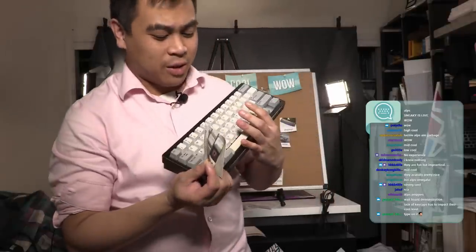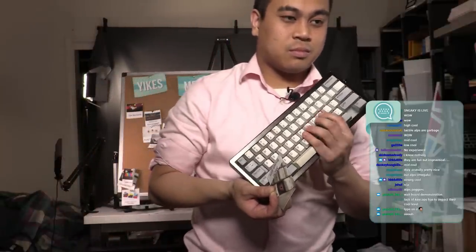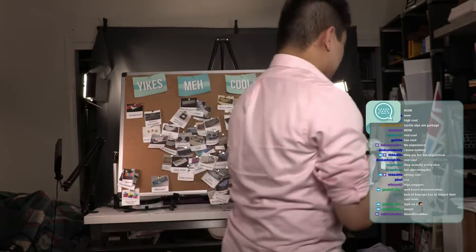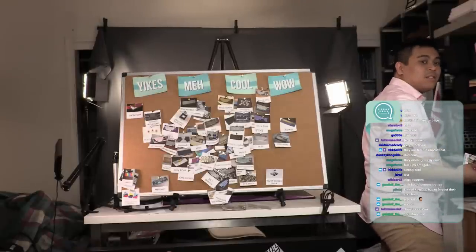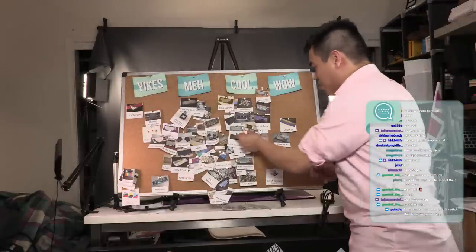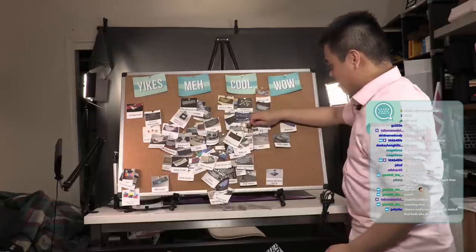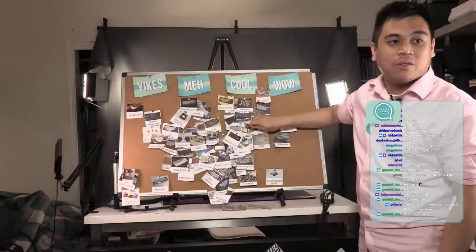Keycaps are difficult to find for them. Feel great, sound pretty good. These are cool. I'm gonna put them in an open spot in the cool section, right here. I think these would be the coolest switch we've covered.